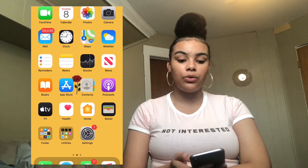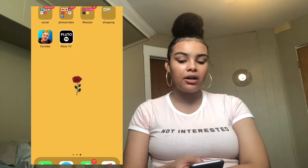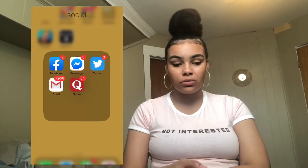I really prefer to use the Gmail app off the App Store rather than using this Apple issued mail app. It's just better. It's just better, more simple, more to the point, and it just looks cleaner on your phone.